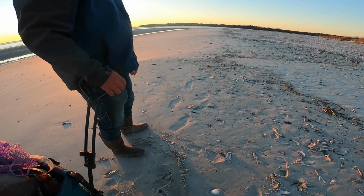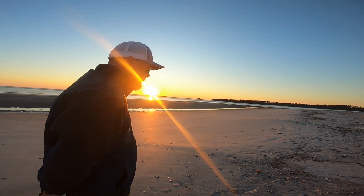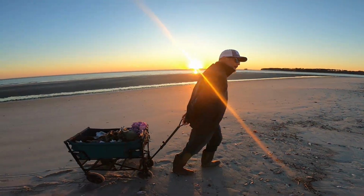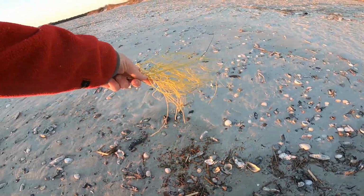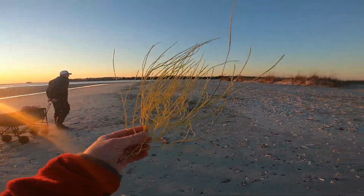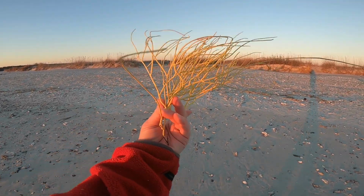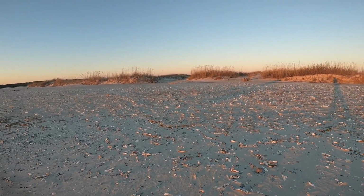Beautiful, beautiful. All I can tell you guys and ladies is this beach right here doesn't get heavy foot traffic. A lot of people do visit this beach, but a lot of them don't walk this beach. Or maybe just not as often as us. Or maybe they're just not willing to walk as far as we do. But we are willing to even come out on the cold days sometimes.